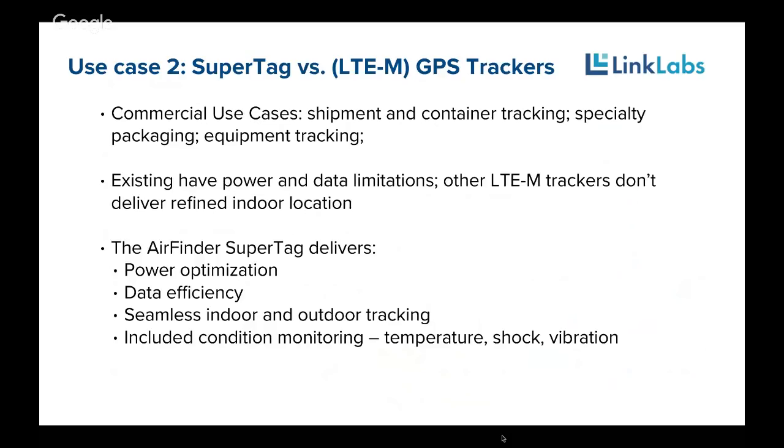And we're not saying it doesn't work, but if you need to have a replacement for those products as they're phased out, and if you want to do more than just track where things are at the telematics level, but what's in your shipments, something like the SuperTag could be right for you.